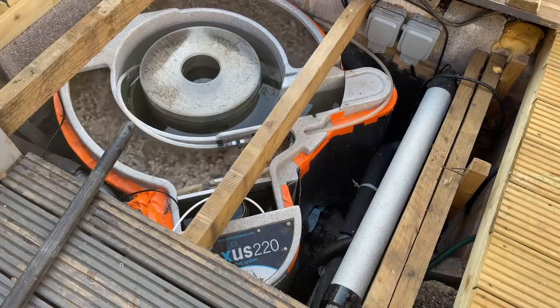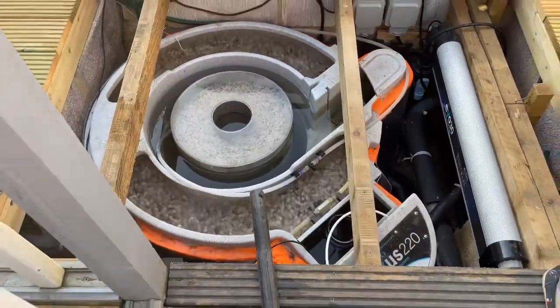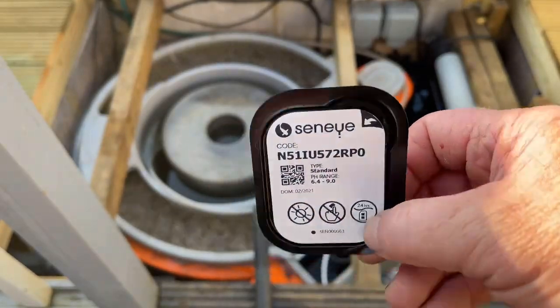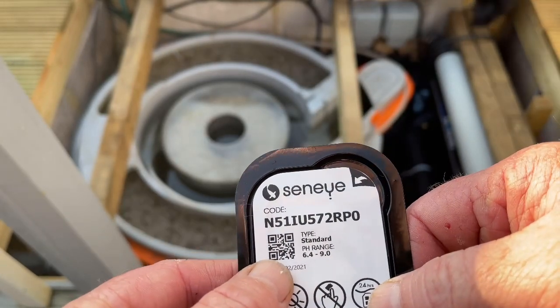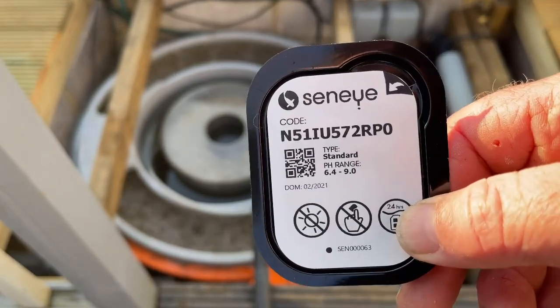Now I just need to scan the barcode and then it'll be activated. So as you've seen before, this is what the discs come in, and you've got a QR code there. You need to go on and just scan the QR code to activate the new chip.